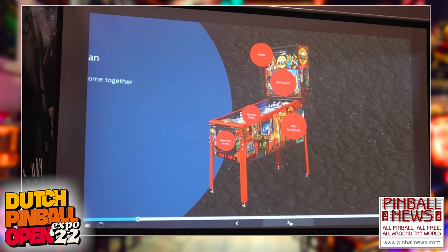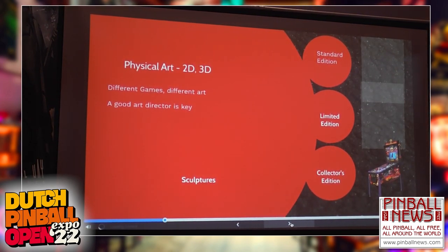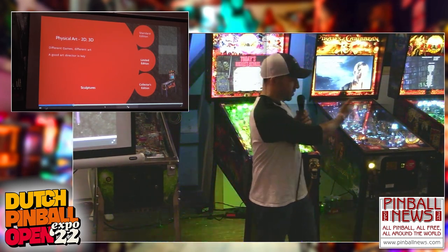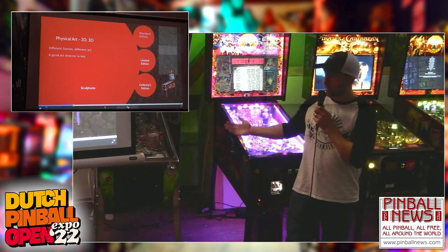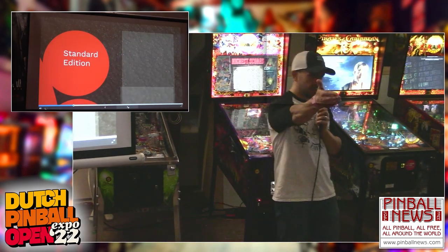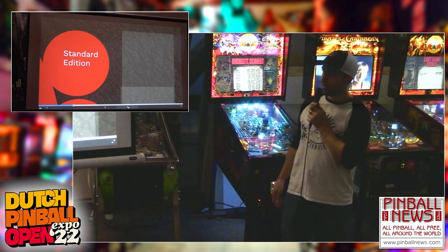All right, so next we go into sculptures. Artwork really defines the game. And on Modern Gaming, we made three different versions: the collector's edition, limited edition, and the standard edition. With that, we had three different art packages. And thankfully, I had someone who is very good at directing art, Mr. Jean-Paul, who kept the whole show together and cohesive.